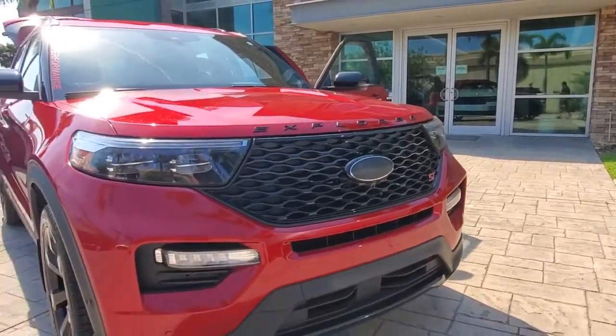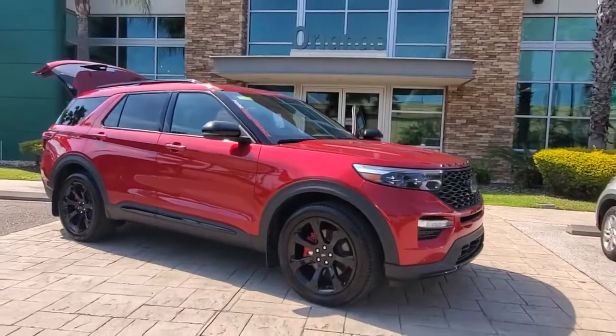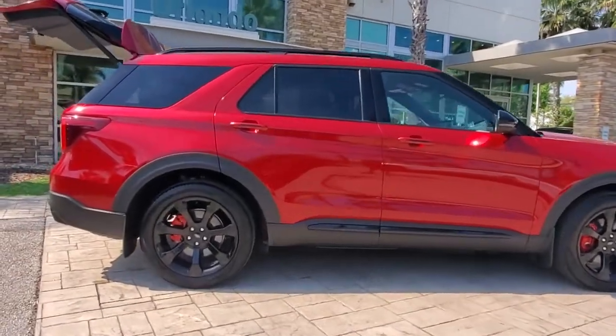Introducing the 2020 Ford Explorer. This vehicle is an outstanding buy with fewer than 15,000 miles on the odometer. Here's an Explorer that brings an uncompromising spirit to all your adventures.